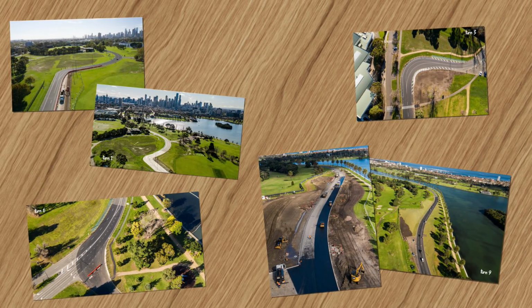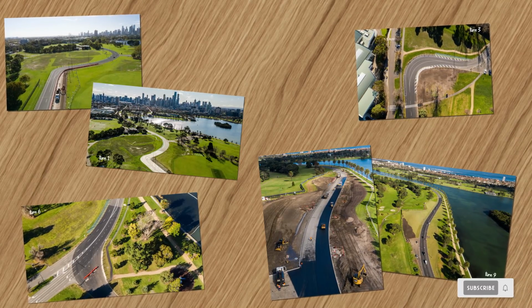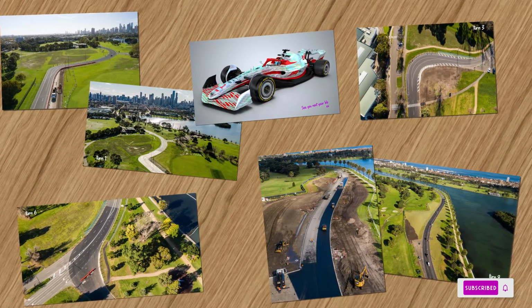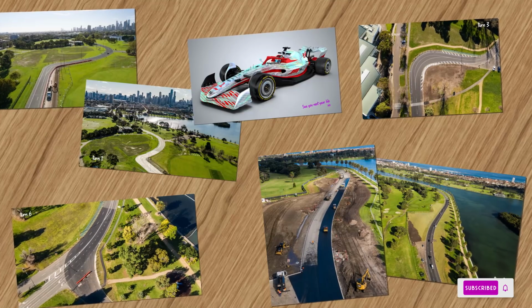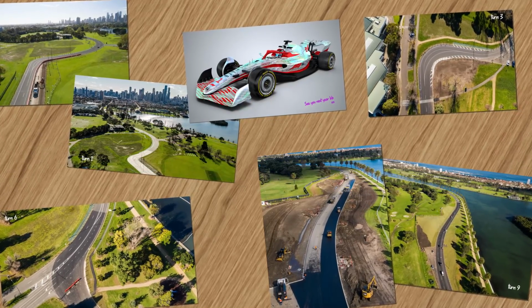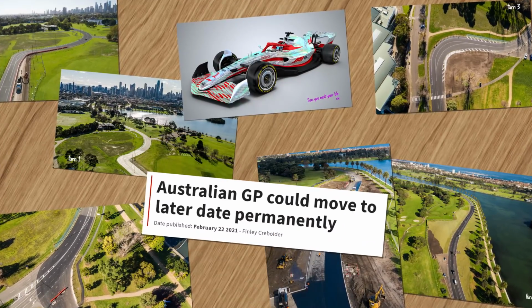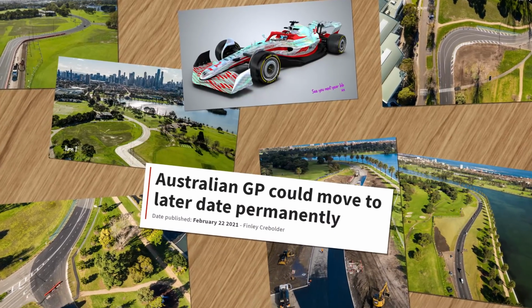We were originally to see this new layout in November before the 2021 Australian Grand Prix was cancelled completely, so we will see the new cars on the new track next year instead. But there was talk of permanently moving the race to this later slot, which could also change the very nature of the track by placing it in local summer rather than autumn. And so we head to Yas Marina in Abu Dhabi, which almost certainly will go ahead this year.